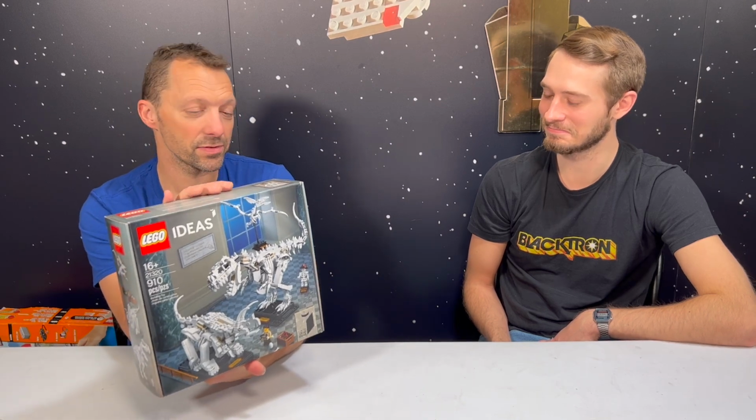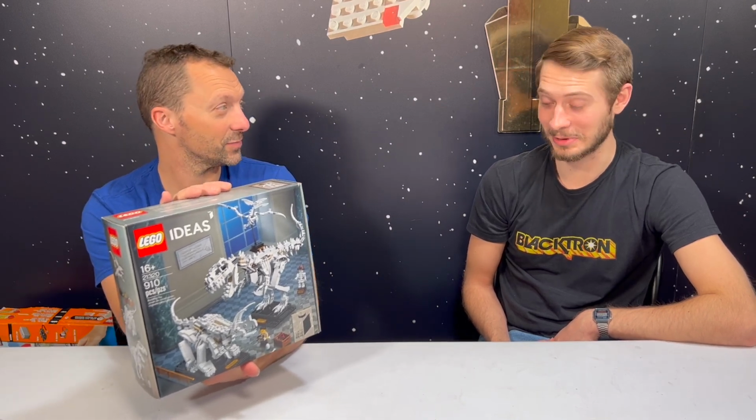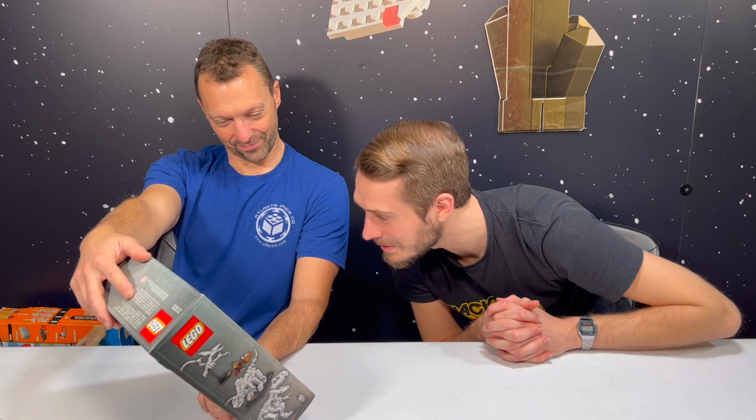Something about these dinosaur skeletons, I would love to find one someday. That'd be cool. Wouldn't that be cool? Just dig one up one day. That'd be awesome. I like that it has a little human there, and it says Lego Sapien. Not a Homo sapien, it's a Lego sapien. Because he's a minifigure. That is so funny. Lots of little details.